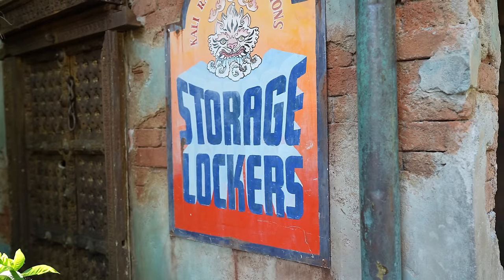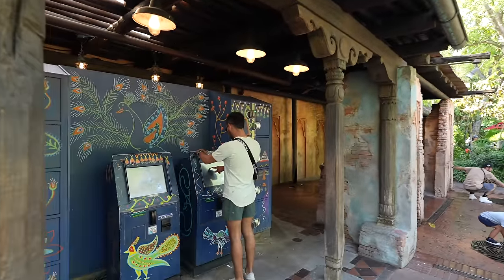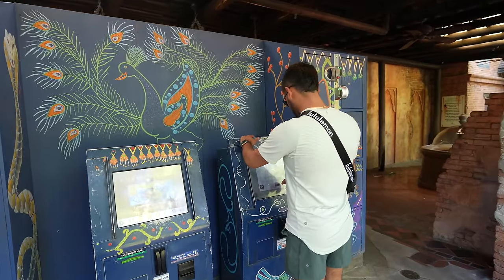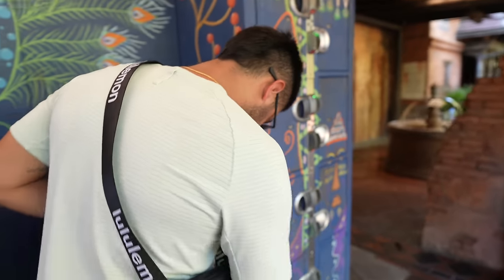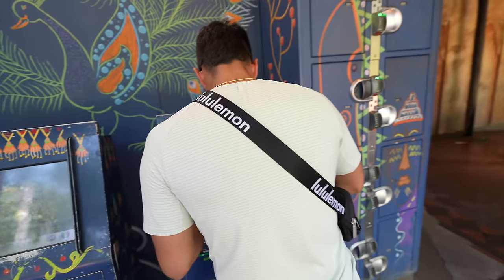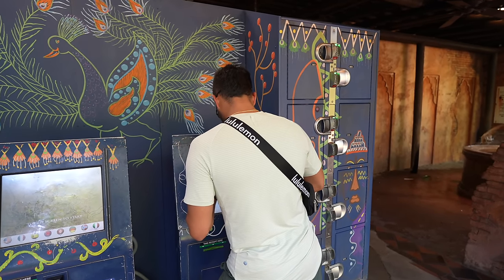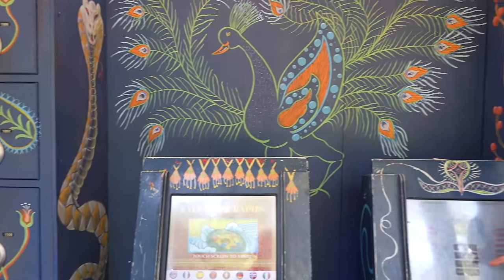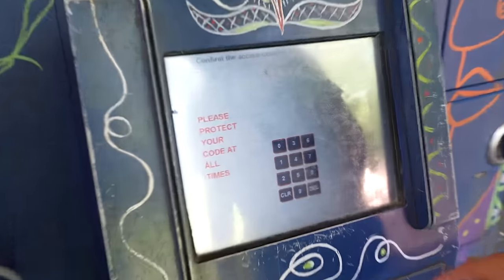Cali River Rapids, 15-minute wait. Fortunately, they do have a locker rental area right next to the ride, so I can put my expensive camera into it, and I believe it's free. Is it free? Wait, it is free. Isn't that awesome? Don't look at my phone. I mean, wait, what? Your pin. Oh, okay, I won't look at your pin. Oh no! Wait, they changed. The second time you put it in, they scramble the numbers. Oh, that's funny. Shield your pin.